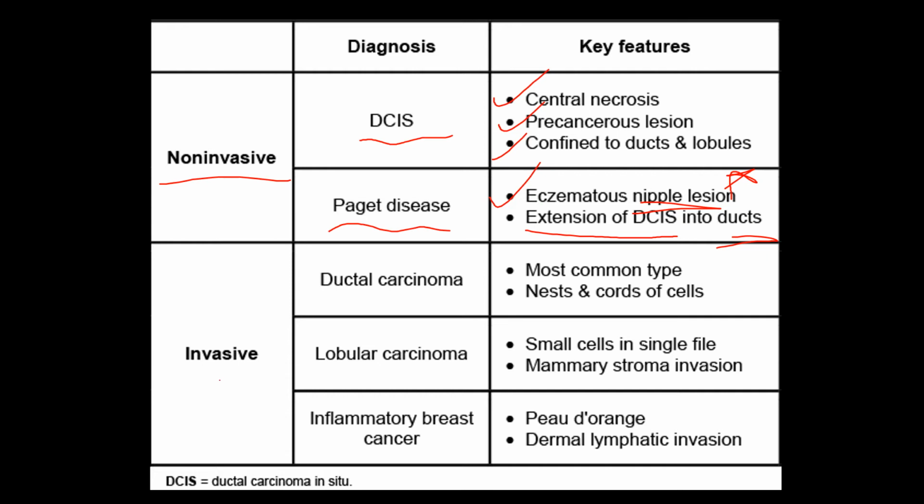Next, invasive tumors include ductal carcinoma, which is the most common type, and it involves nests and cords of cells. Next is lobular carcinoma, where we see small cells in single file and involvement of mammary stroma. Next is inflammatory breast cancer, which is characterized by peau d'orange skin and dermal lymphatic invasion. This was the case which we have seen in our previous case.